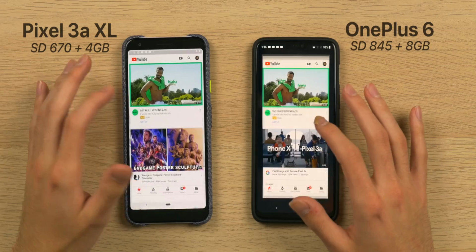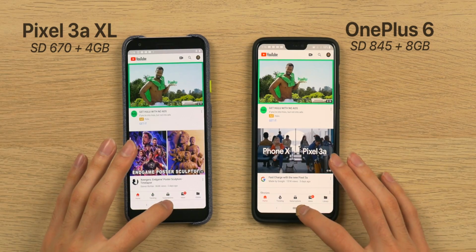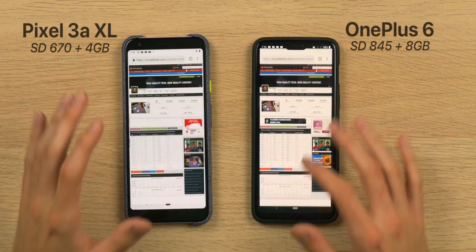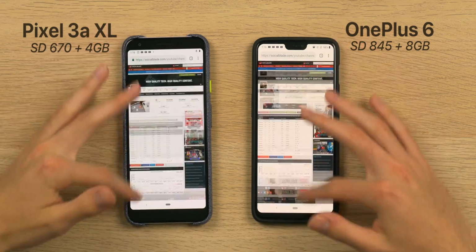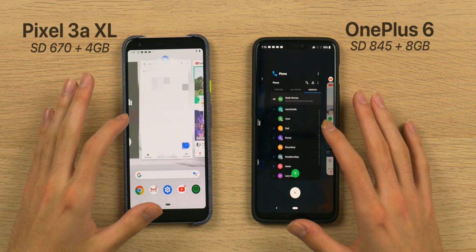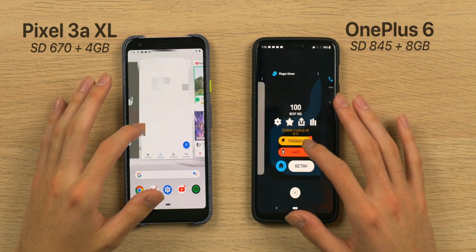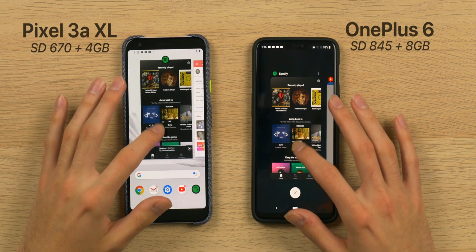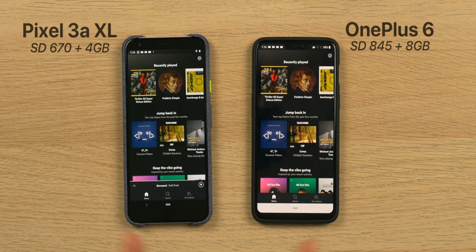Let's go back to YouTube. No refresh there. That's awesome. Let's go back to Chrome. No refresh there either, so you know, it seems like if you have just a handful of apps open, you should have no problem multitasking with the 3A XL. Let's go back to Spotify. Again, pretty much equal multitasking performance.